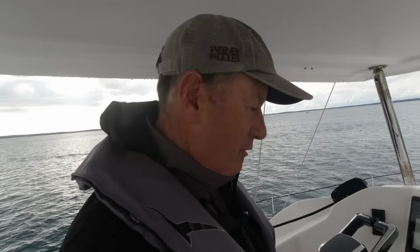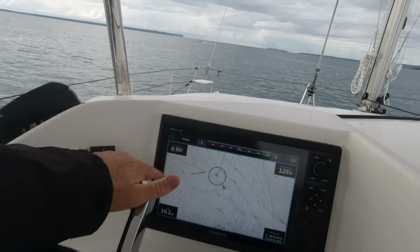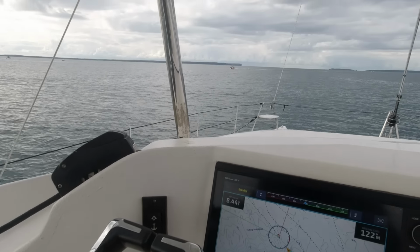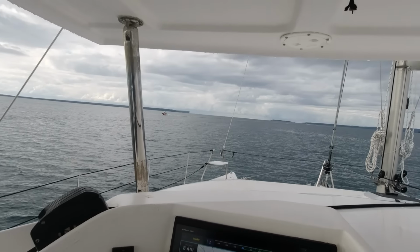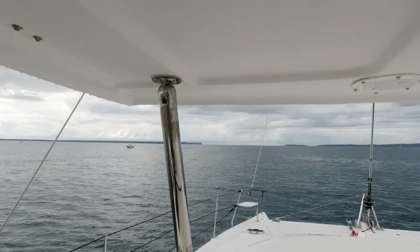And we're sitting on 2,200 revs, and we're getting 9 knots. And that's just cruising. We're not even powering yet. If I gave it some, I reckon I'd get 12 to 14 knots easily. We're flying along.